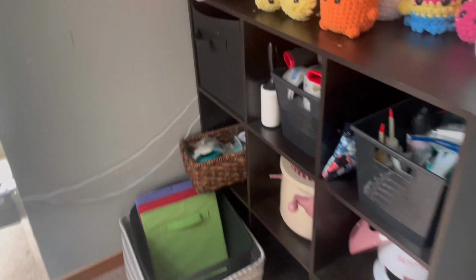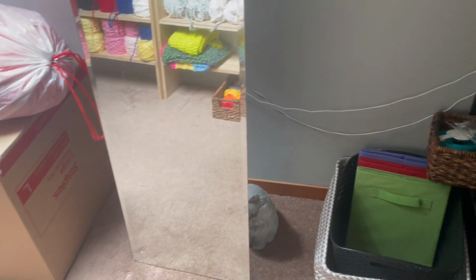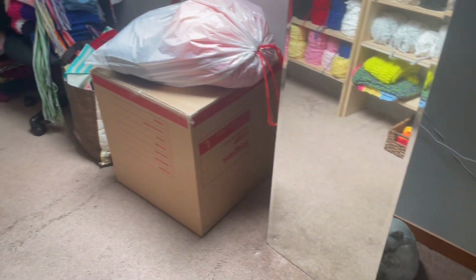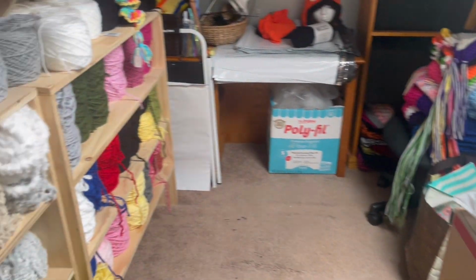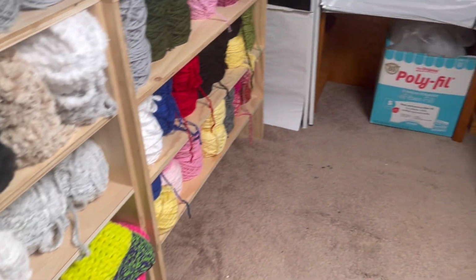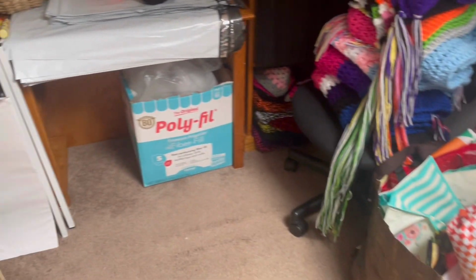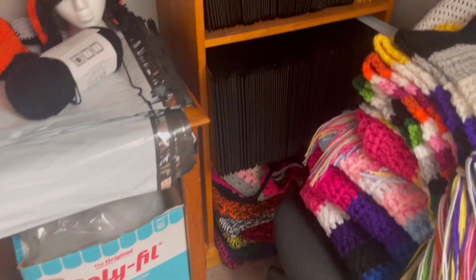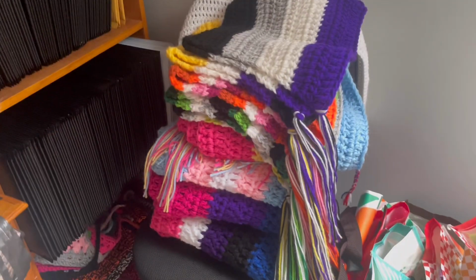Oh my god, look. A lot of stuff has been moved. I've gotten rid of a lot. Oh my god. I wanna get rid of this mirror. Look at this. It looks so much better. It seriously looks so much better in here. I got rid of stuff that I no longer sell, stuff that I want to put on Etsy.